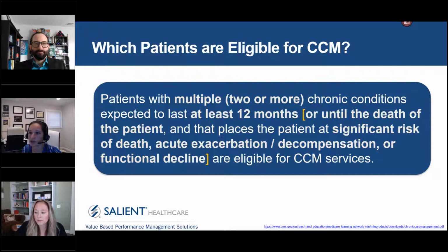And remember to always provide services that are only clinically appropriate and clinically necessary. And don't forget about those behavioral health issues and social determinants of health. These patients benefit greatly from that increased access to care and the additional support outside of the office visit.